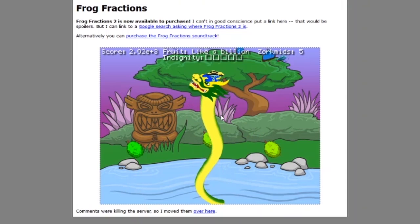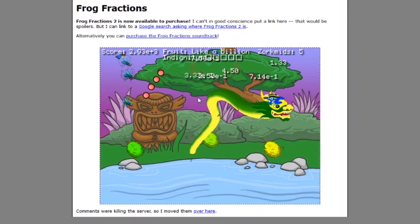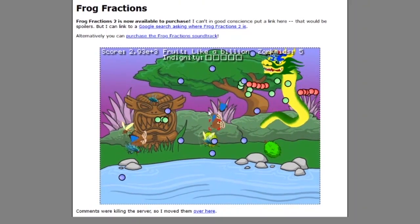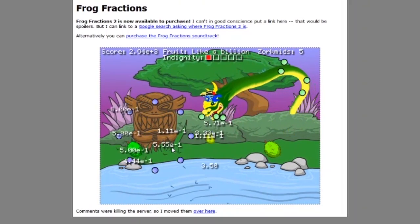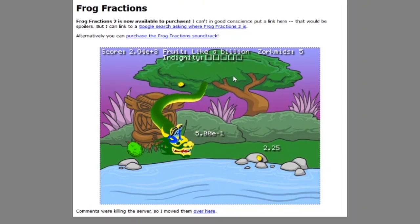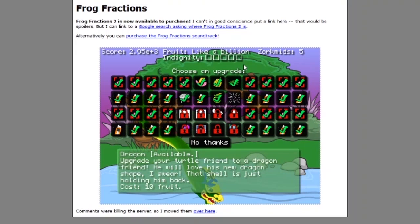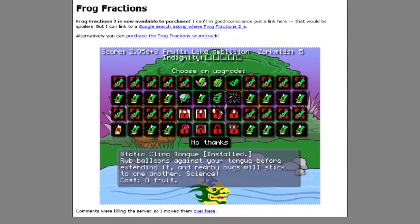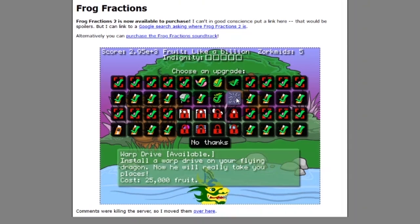No, I'll just keep going up, I guess. Actually, wait a minute. What if I go to the right? Can I do that? Nah, what if I go all the way up? I'm getting a little indignant. Let's maybe... we cool? Alright, I finished the wave. Hey, we have other upgrades now, my friends. Warp drive. 25,000 fruit, but I have like a billion, so I can afford it. Install a warp drive on your flying dragon. Now he will really take you places. Okay, are you ready? Let's go.